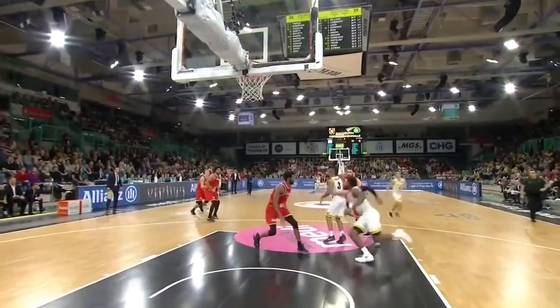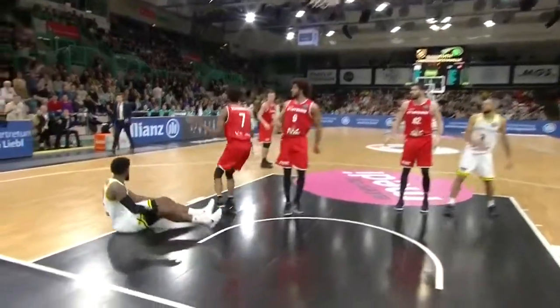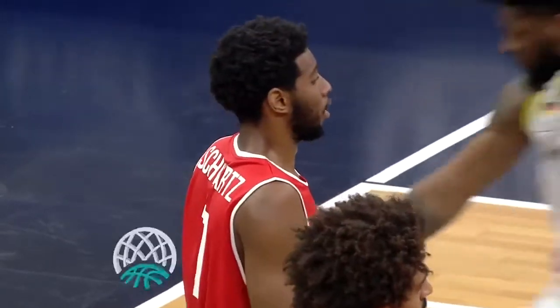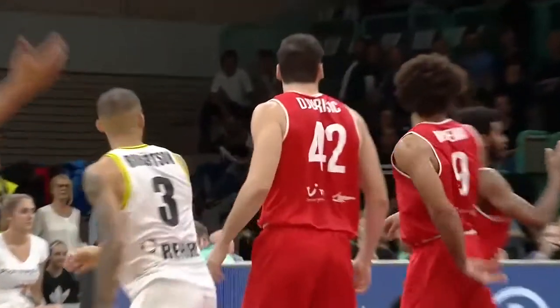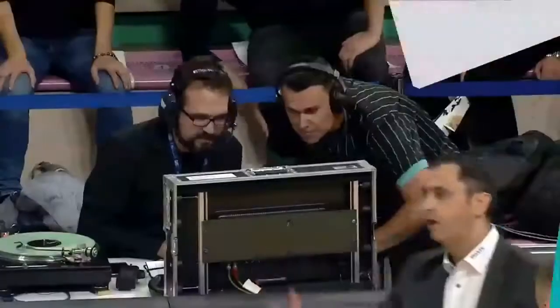Well, there's a lob. Martin catches it. Yeah, that's a foul. To me, that's a foul. Schwartz has his hand locked on him. Clearly you can see his arm wraps down and makes contact with his left arm. I'm with the official on that one. That's a foul.